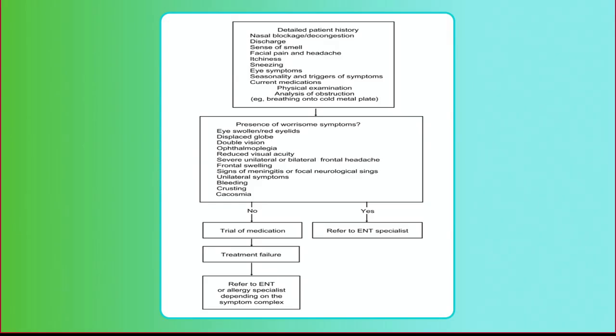One thing I wanted to share, which was also discussed a little by my colleagues, is to ask for a detailed patient history before we decide whether to recommend a medication over the counter or refer to an ENT specialist like Dr. Isam. Upon detailed patient history, we need to ask about nasal blockage, discharge, the presence of facial pain and headache, eye symptoms as mentioned before, and of course current medications the patient is taking. Has she had a physical examination before? Or try to examine if there's any edema or swelling on the face.